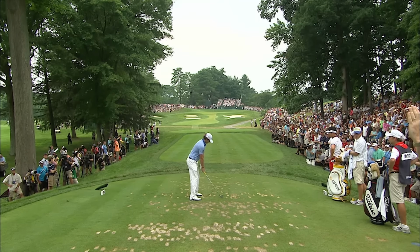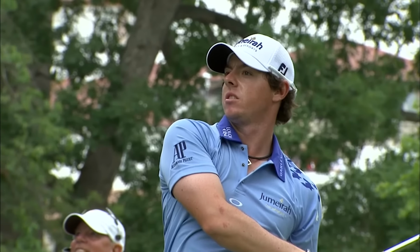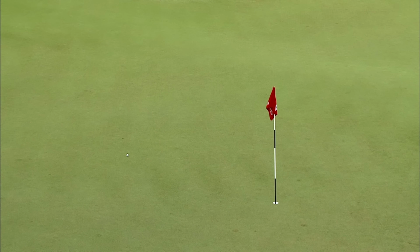I think he's playing to draw, Peter. Well, that is the shot shape for this hole location, and he is shaping it right to left. It's staying right in the hole toward the center of the green. Good shot. Beautiful shot. He is on cruise control, Roger.